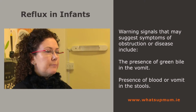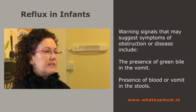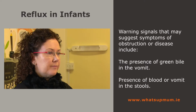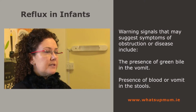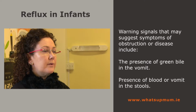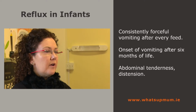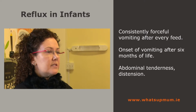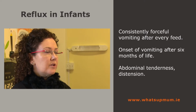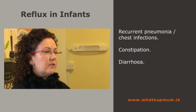Warning signals that may suggest symptoms of obstruction or disease in a refluxing infant include the following: the presence of green bile in the vomit, gastrointestinal bleeding, which is characterised by blood in the vomit or blood in the stools, consistently forceful vomiting after every feed, onset of vomiting after 6 months of life, abdominal tenderness, abdominal distension, recurrent pneumonias or chest infections, constipation and diarrhoea.